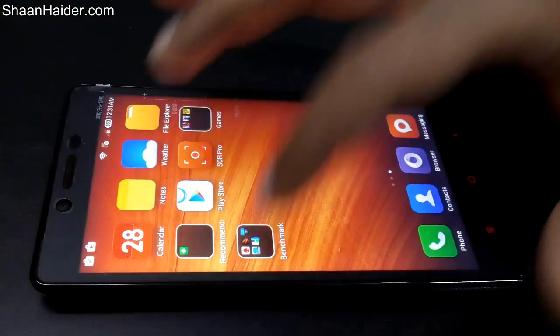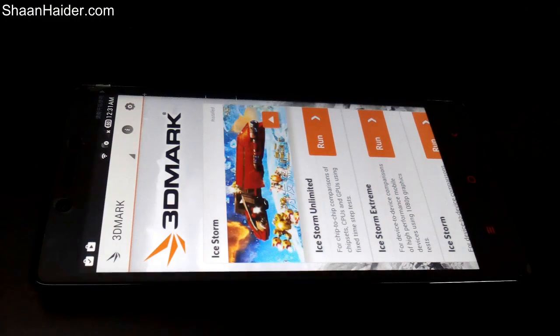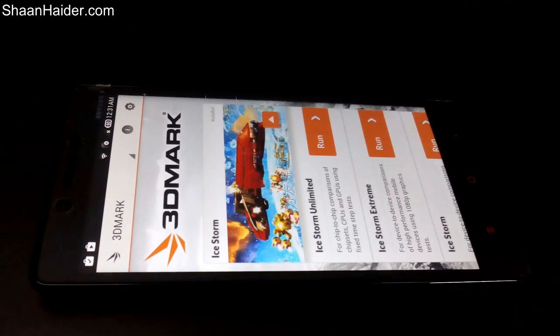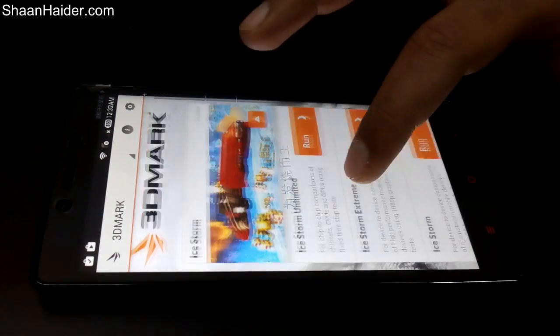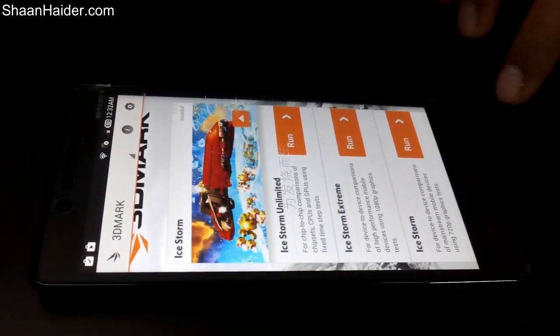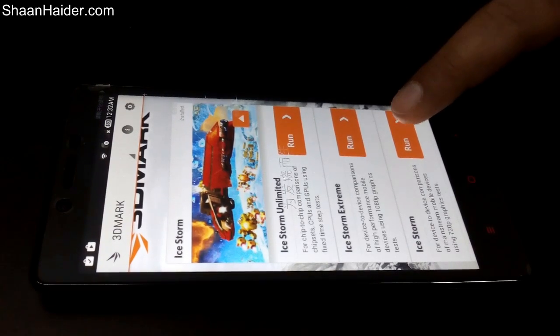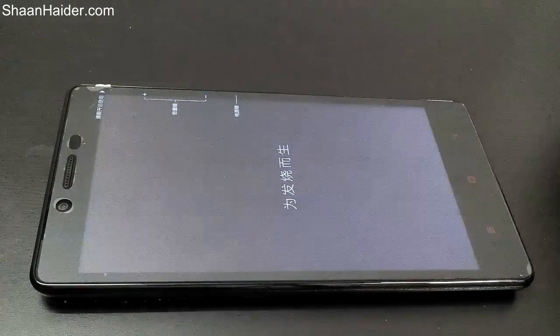And let's go to another benchmarking test. Let's start with the 3D Mark, which is a gamers benchmarking test. As you can see, it's for gaming. It tests the gaming capability of the device, the graphics, 3D, 2D rendering and everything. So here are 3 versions of the 3D Mark, which are called Ice Storm Unlimited, Ice Storm Extreme and Ice Storm. So we will run the Ice Storm test because this one is for the 720p HD screen, and our Xiaomi Redmi Note got a 5.5 inch 720p HD screen. So let's run this test and wait and watch. It's going to take a while as well.